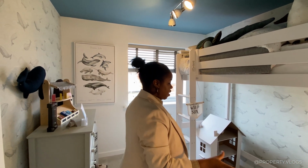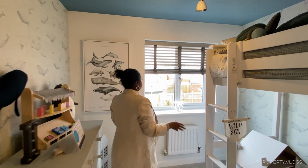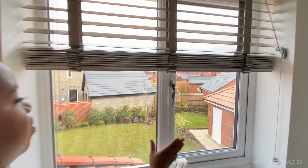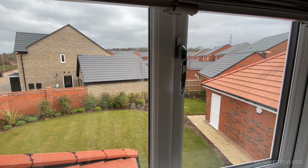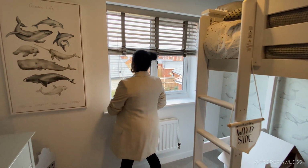You could definitely fit a double bed if you absolutely wanted to in here, or maybe a twin size bed, but definitely it's a single. You've got the window facing the rear garden, and you can take a sneak peek of the garage next door and the rest of the development.